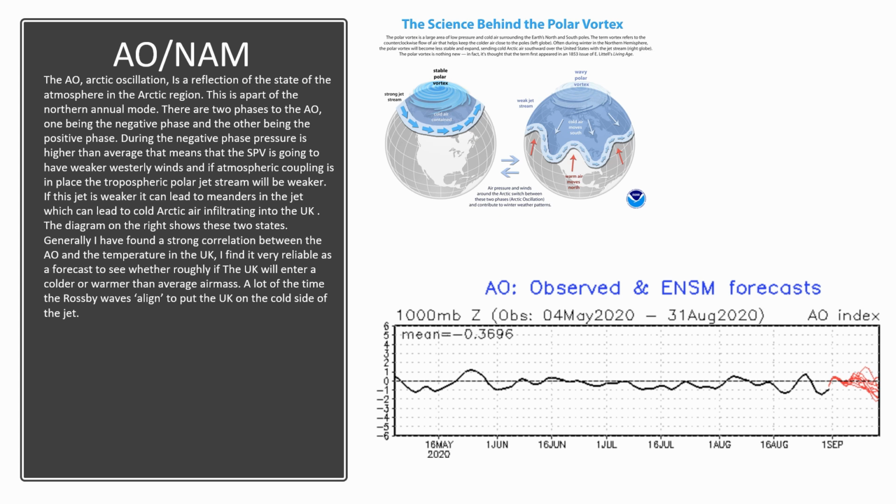During the negative phase, pressure is going to be higher than average. That means the stratospheric polar vortex is going to have weaker westerly winds, and if atmospheric coupling is in place, the tropospheric polar jet stream will be weaker as well. If this jet is weaker, it can lead to meanders in the jet, which can drag colder Arctic air infiltrating into the UK.